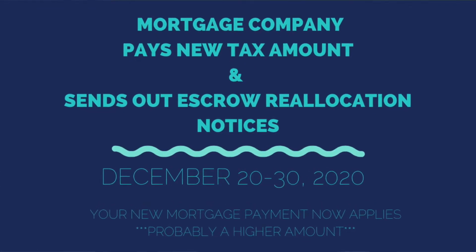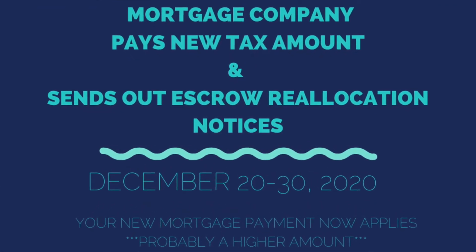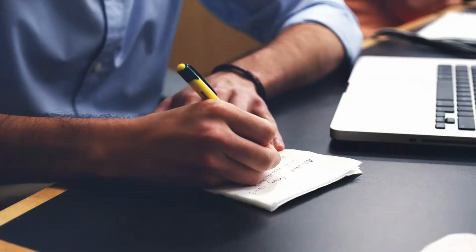So in January, when you receive your new mortgage statement saying that your payment's going up, they also give you an opportunity to pay down the escrow shortage, which basically is saying, okay, the mortgage company's paying for the taxes now, but you have to pay us back throughout the year. Or you can make a lump sum payment to make up for the shortage.